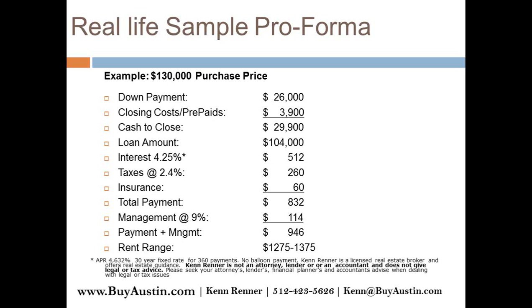Okay, and so total payment is $832 with Rick's 9%. Is it still 9%? It's 8% actually, Ken. So it's 8%. Wow, even better. We'll give them a bonus here. So yeah, it's about $10 less a month than this.